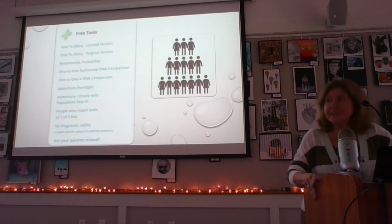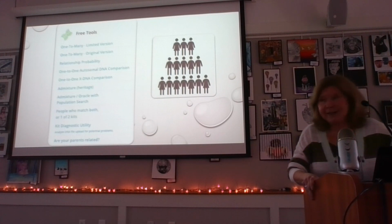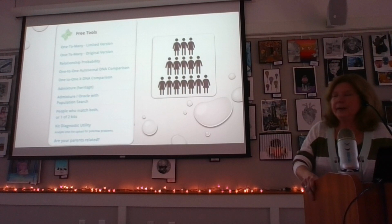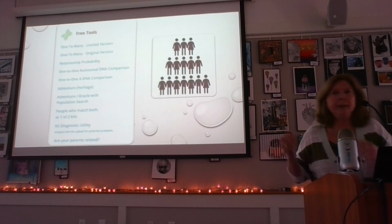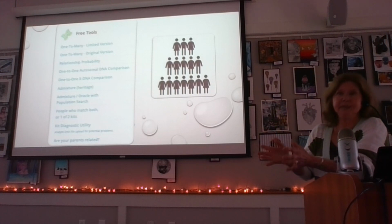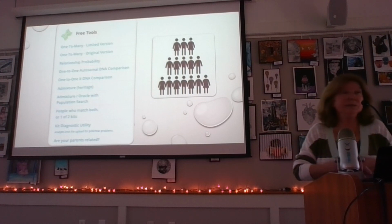One thing that some people use is the last one. You always have to check it if you're on GEDmatch: are your parents related? And this tells you how much they're related. So if you're from a highly endogamous community, let's say you grew up in Indonesia or on Hawaii, or your whole family's Ashkenazi Jewish, they may be related, fourth cousins or something like that.